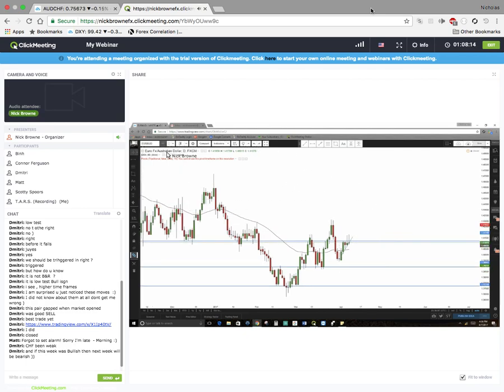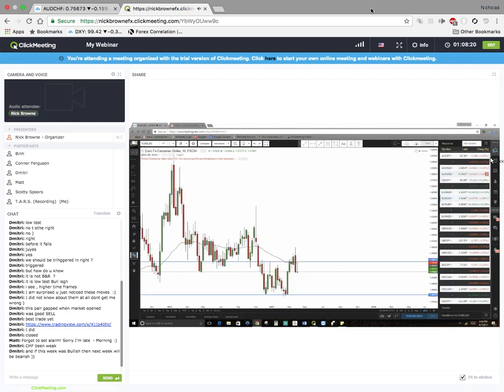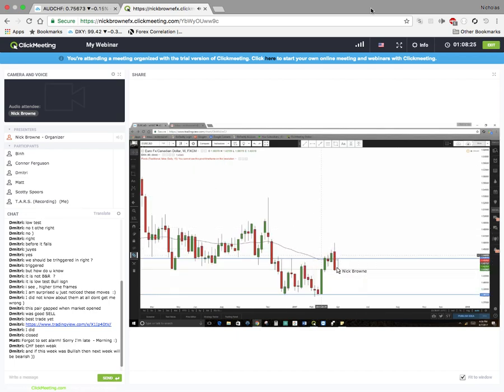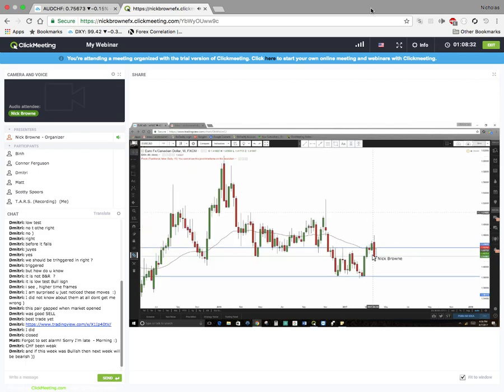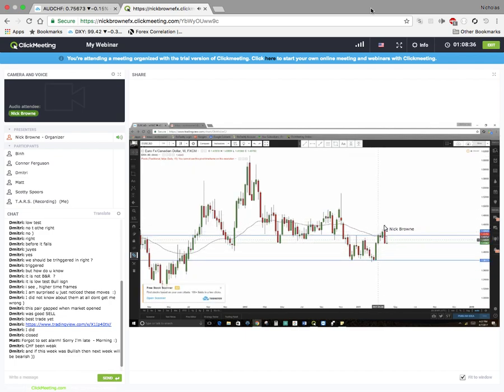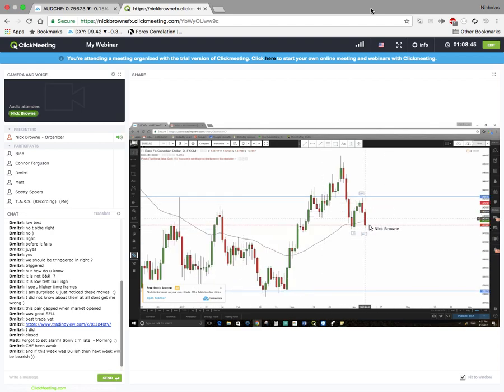All right, so let's take a look at EuroCAD. EuroCAD tanked out. So EuroCAD came back up. It retested the weekly and this key level here and just completely collapsed. I was afraid this was a potential higher high relative to this, and we were going to start a weekly trend change. I don't see that happening just with the amount of bearish momentum that's coming in.